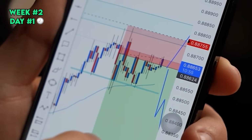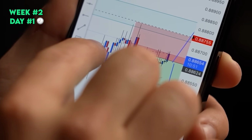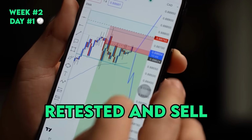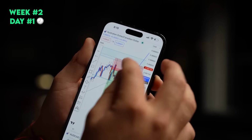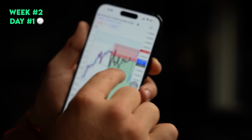As you guys can tell, we are waiting for the break of the neckline of the head and shoulders. We have left head, right shoulder. So if we close under this line, I'm going to be waiting for a retest to then sell. That is to take our next entry. And if not, if this trade breaks above, that means it hits our stop loss.